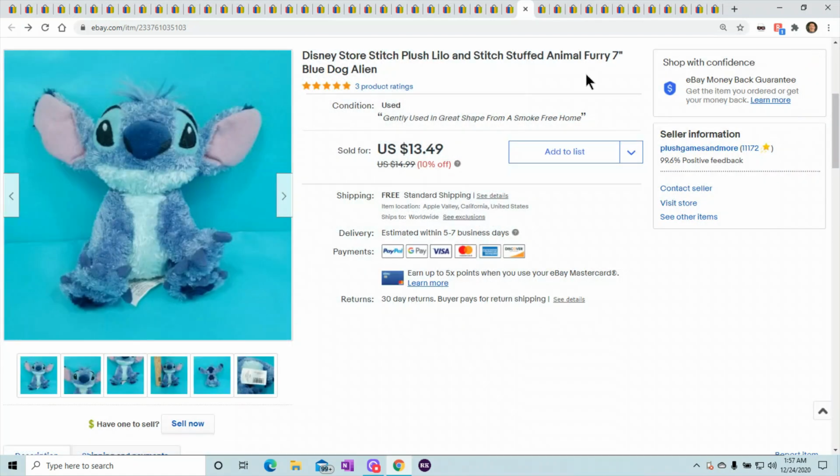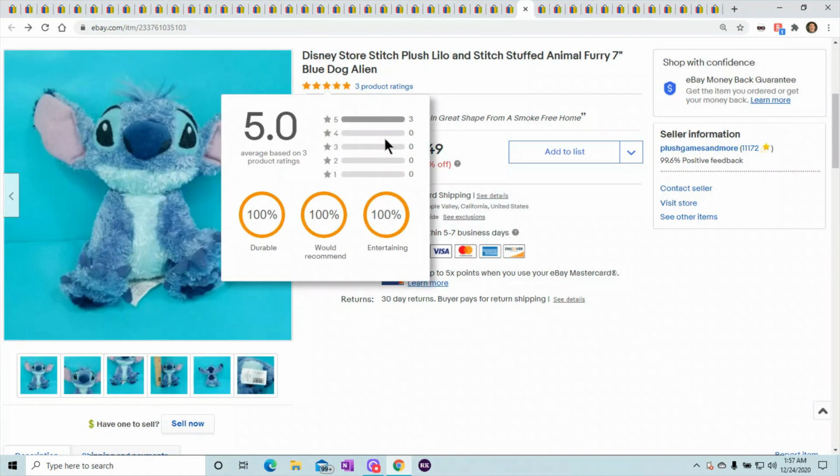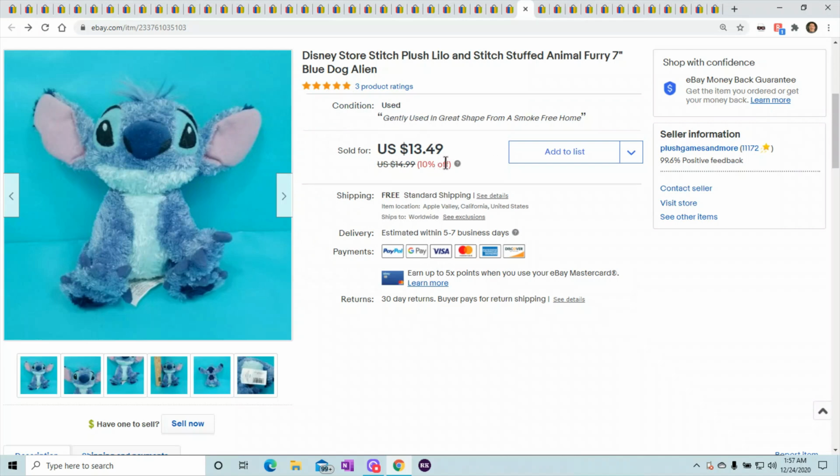I have a bunch of new ones that I have a little bit higher. So I just threw him up for $15 and took 10% off. And he sold for $13.49.